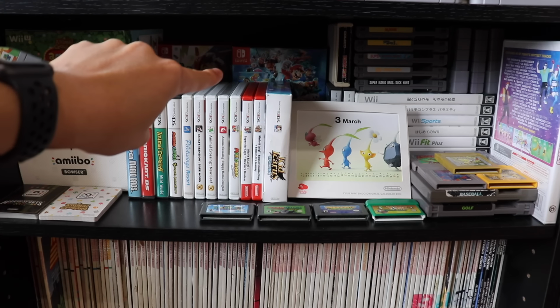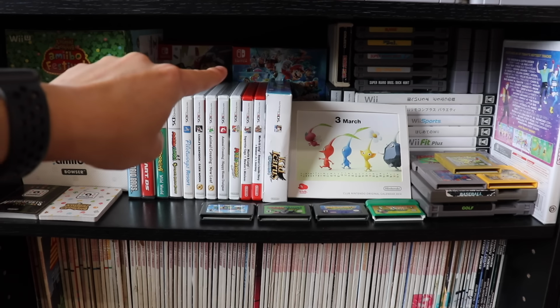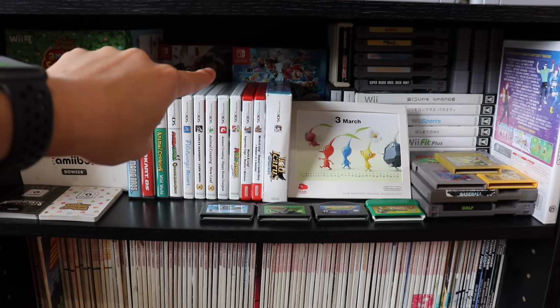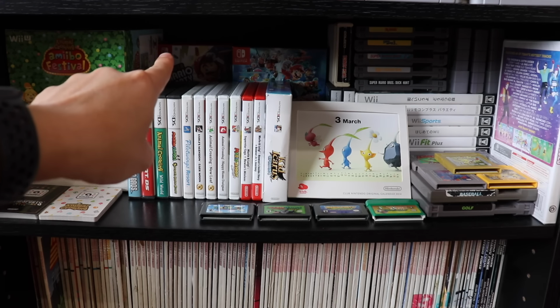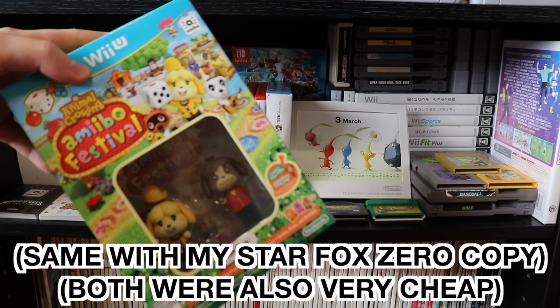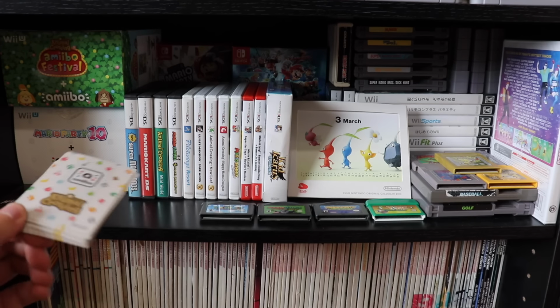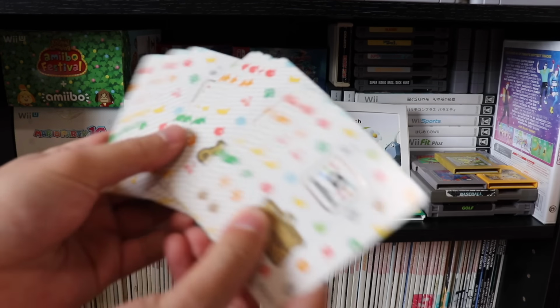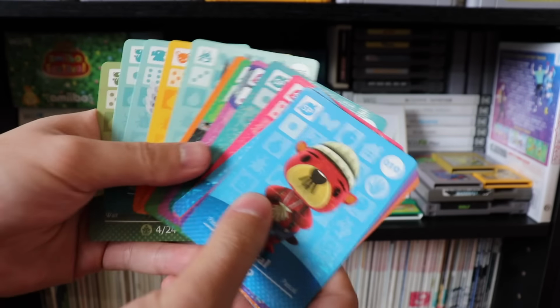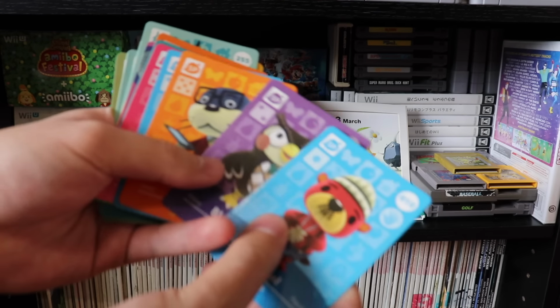Smash Bros. Ultimate Special Edition with the Steelbook and the Special Edition Pro Controller. Never opened that, the Pro Controller is still in there because I don't need a Pro Controller. Super Mario Party bundle with the Joy-Cons. Amiibo Festival, this one is still new because no one wanted this. And a Mario Party 10 with Bowser. Animal Crossing Amiibo cards. Some of these were from me opening actual packs, but most of these were from me buying them individually on eBay.